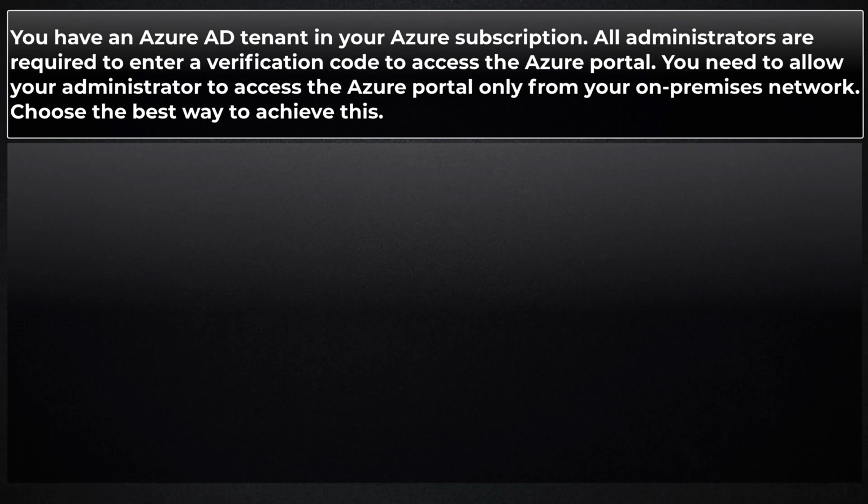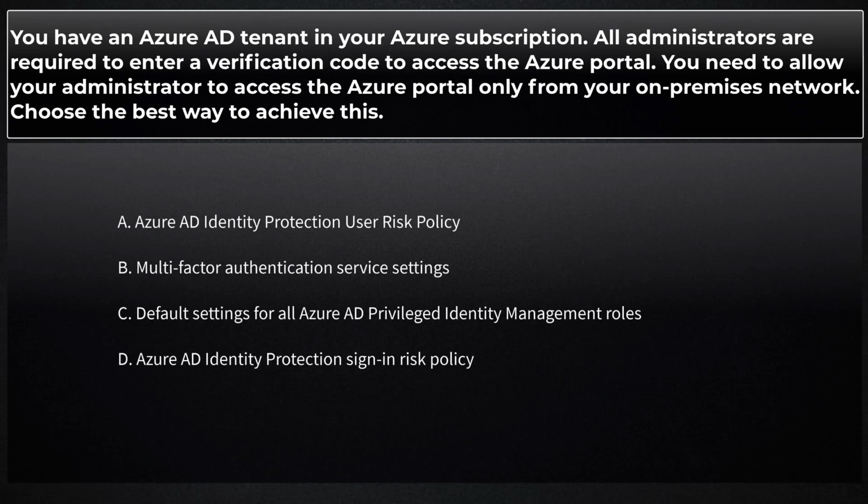All administrators are required to enter a verification code to access the Azure portal. You need to allow your administrator to access the Azure portal only from your on-premises network. Choose the best way to achieve this. Option A: Azure AD Identity Protection User Risk Policy. Option B: Multi-factor authentication service settings. Option C: Default settings for all Azure AD privileged identity management roles. Option D: Azure AD Identity Protection Sign-in Risk Policy.